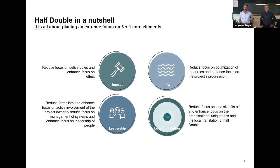So as Jesper said, maybe this is something some of you have heard before, but we just take a very brief fly-in on what is Half Double actually, for those of you who don't know it or maybe haven't heard that much about it. So Half Double consists of three major areas, which is impact, flow, and leadership.